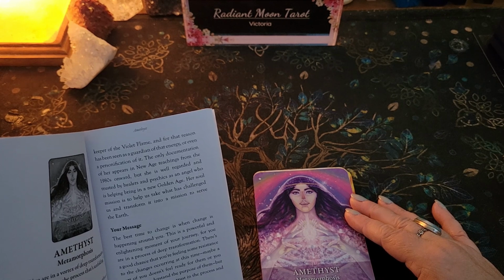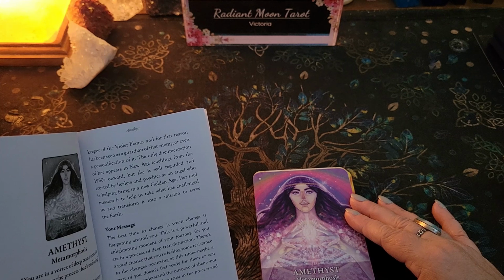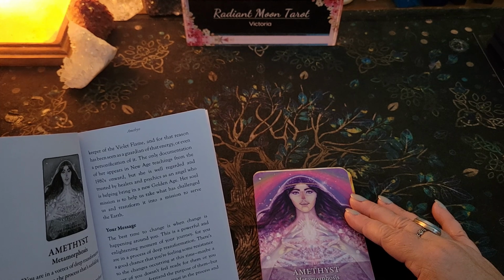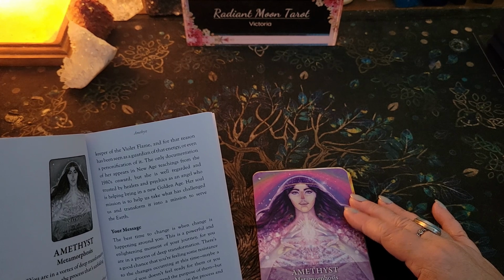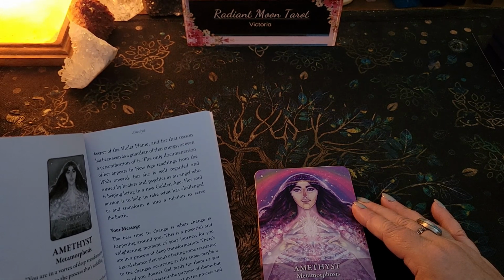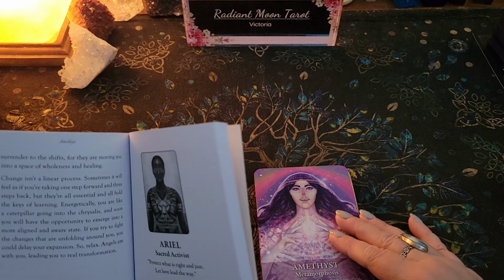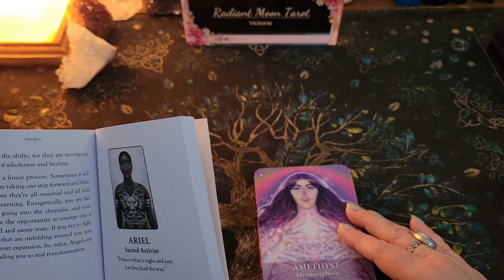Your message. The best time to change is when change is happening around you. This is a powerful and enlightening moment of your journey, for you are in process of deep transformation. There's a good chance that you're feeling some resistance to the changes occurring at this time. Maybe part of you doesn't feel ready for them or you don't fully understand the purpose of them. But you are being guided to trust in the process and surrender to the shifts, for they are moving you into a space of wholeness and healing.